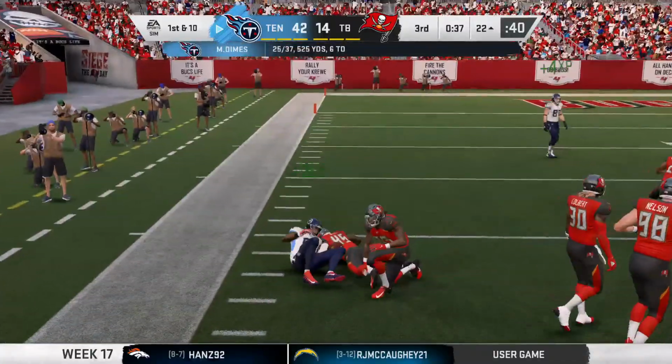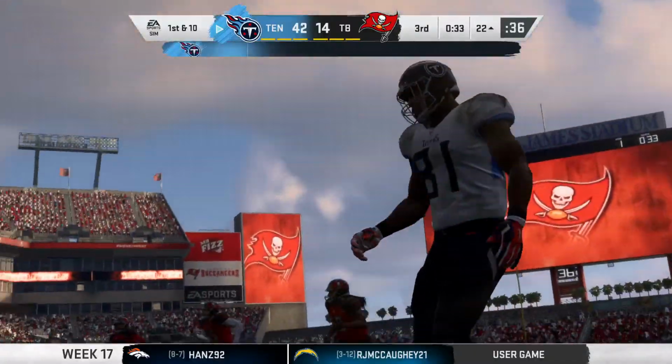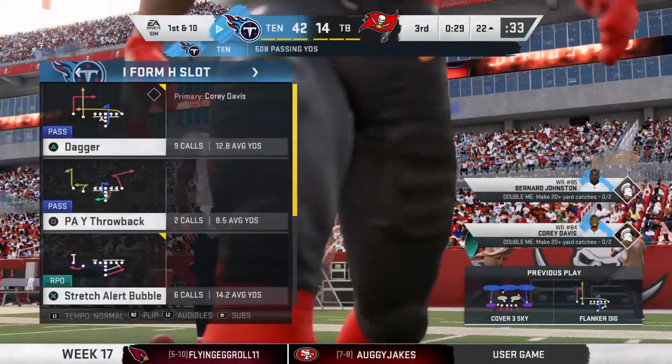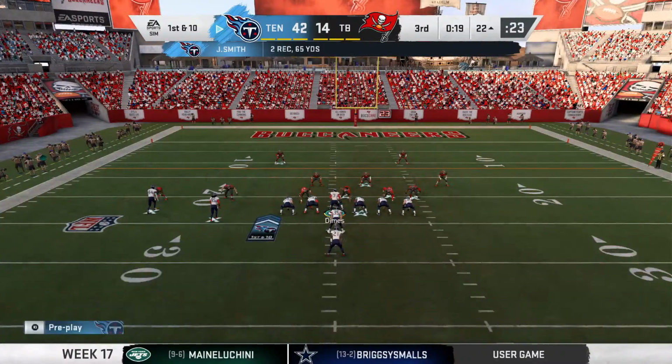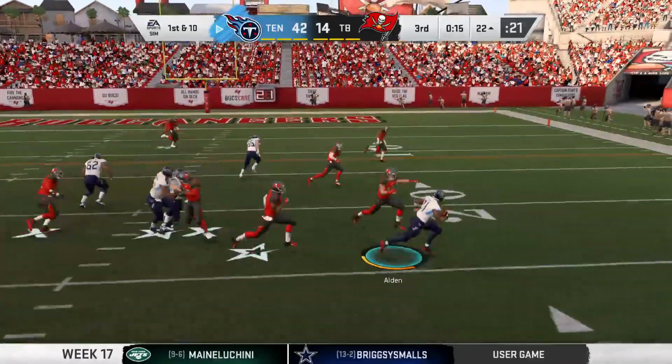And all the way down to the 22-yard line. A big play that time for the Titans. 43 yards. So the big play gets them all the way down to the outskirts of the red zone here for 1st and 10. Now a handoff looking right.